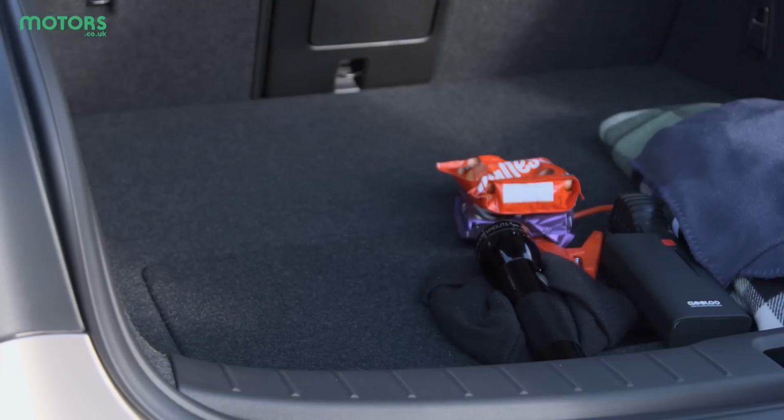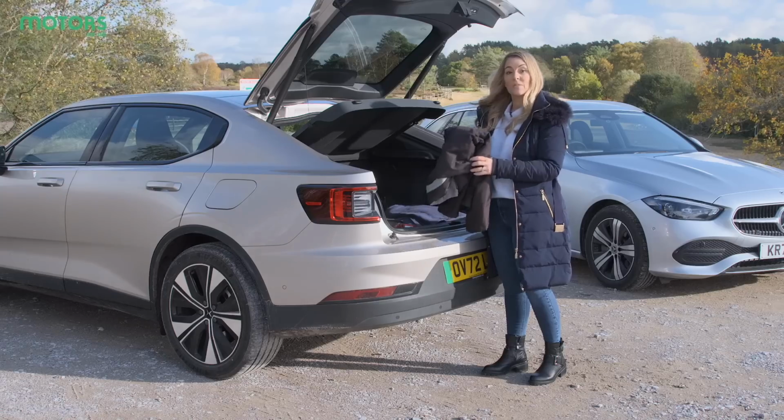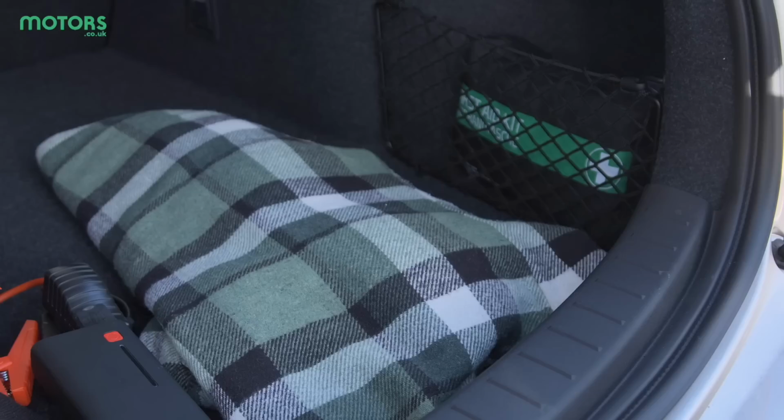Warm clothes are a great place to start. Packing a coat, sweater and some gloves can make sure that even if you're stuck with your vehicle for a few hours, you'll be able to keep yourself warm and protected from the elements. It's a good idea to pack a warm blanket in case you're stuck in the car for an extended period of time too.